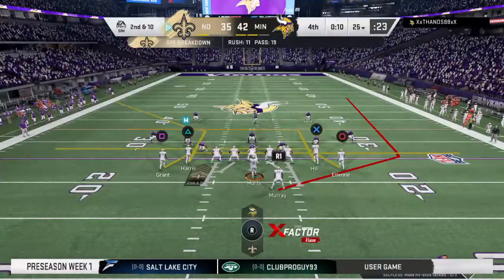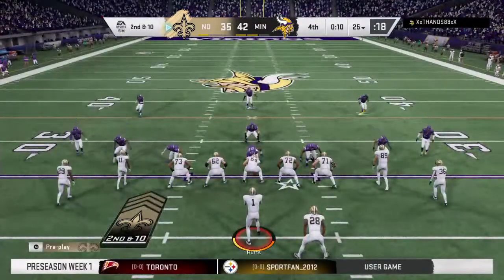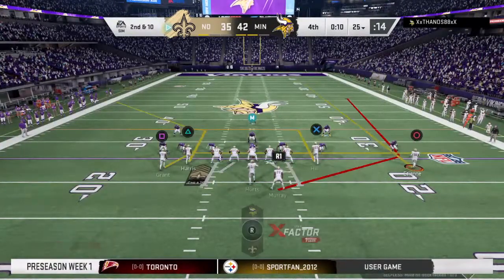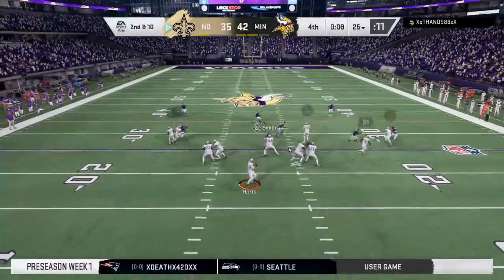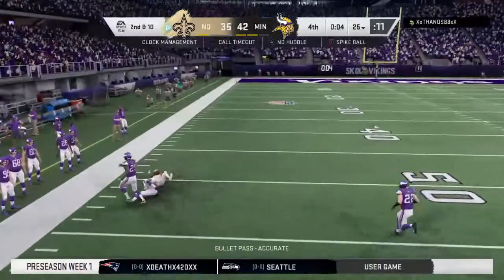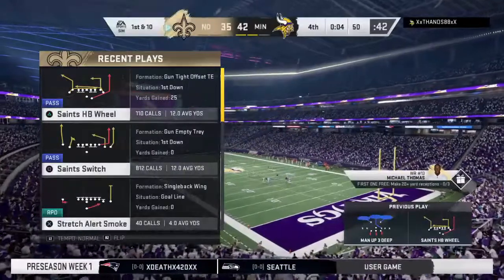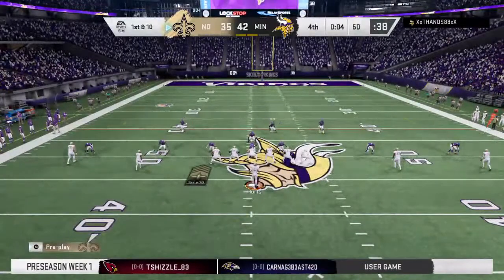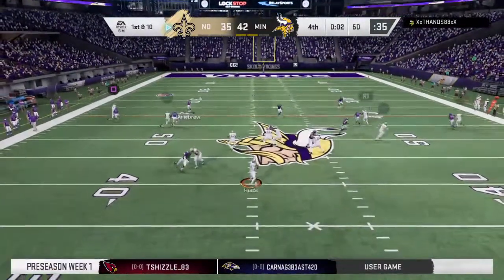An incomplete pass leads to 2nd and 10 from the 25. Back to throw. Throw left side, got to be taken in by Harris. Now they do indeed get the timeout, so all is not lost. They'll have a chance for one final heave to the end zone. The drive continues as they search for a tying touchdown.